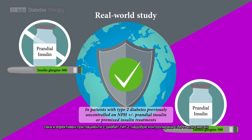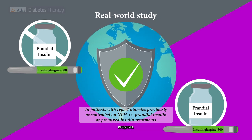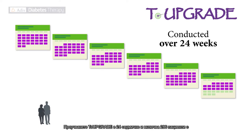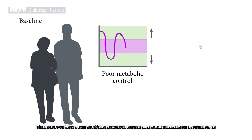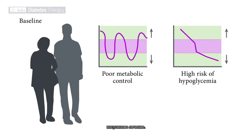Now, a real-world study reports that glargine 300, with or without prandial insulin, is both safe and effective in patients with type 2 diabetes previously uncontrolled on NPH or premixed insulin treatments. The ToUPGRADE study was conducted over 24 weeks and looked at 286 patients with type 2 diabetes in Bulgaria. Patients showed poor metabolic control and a high risk of hypoglycemia on their previous insulin regimen.